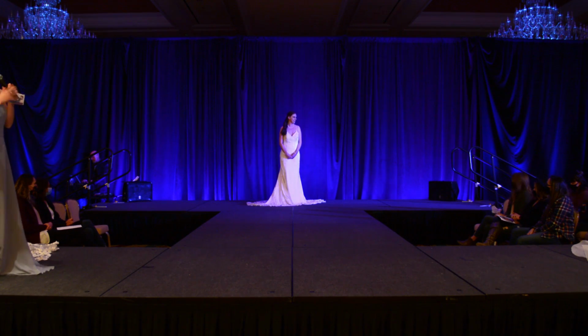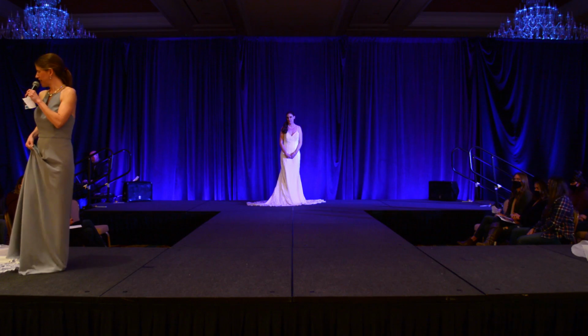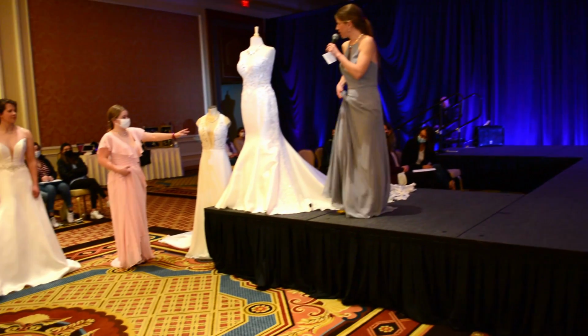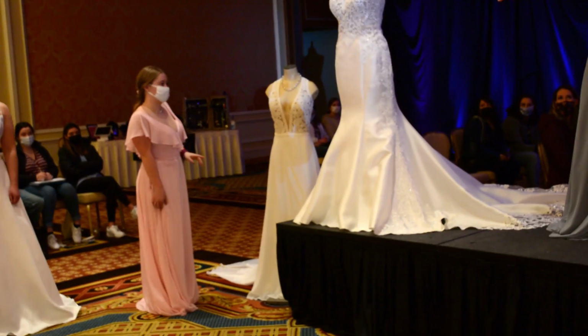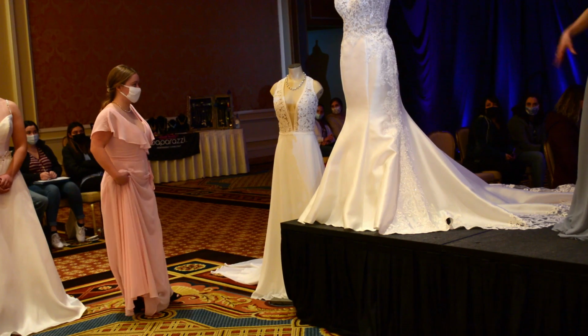Nice. Beautiful. All right. So we're going to talk about a few of the dresses we have up here. All right, so Autumn, you want to point at this one right over here? I'll let you play Vanna White for me. So that's called Gabriella, and it's from Maggie Sottero's line, Rebecca Ingram. And please come up and see the dresses. If you have any questions about them, let us know.